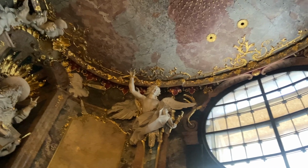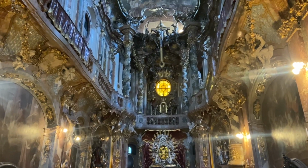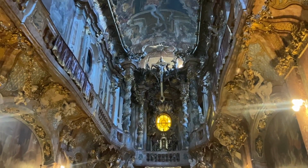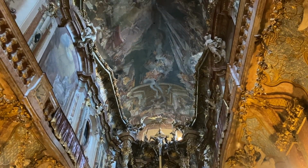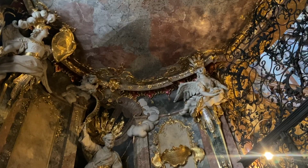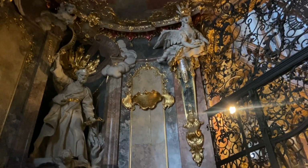The next place is the most beautiful church in Munich, in my opinion. A small Baroque church that is a true masterpiece of art and architecture, the Asamkirche. The church was built by two brothers who were also artists and is known for its exquisite decoration and stunning frescoes.